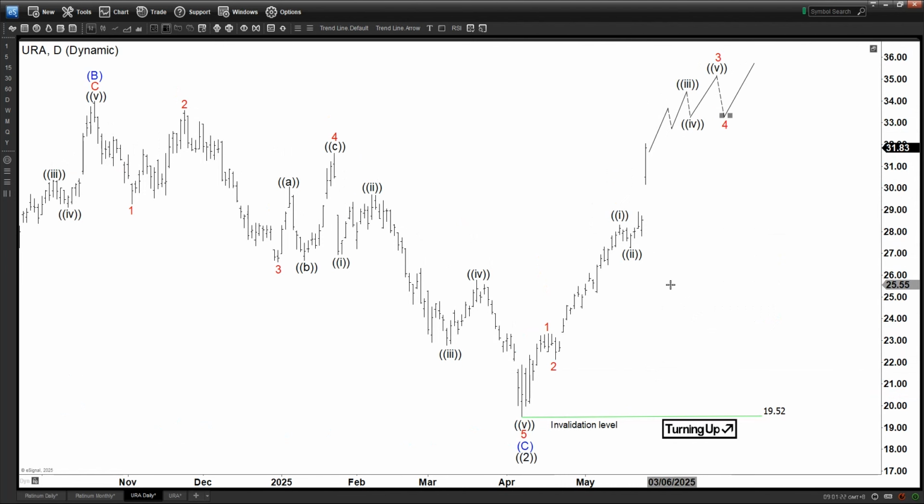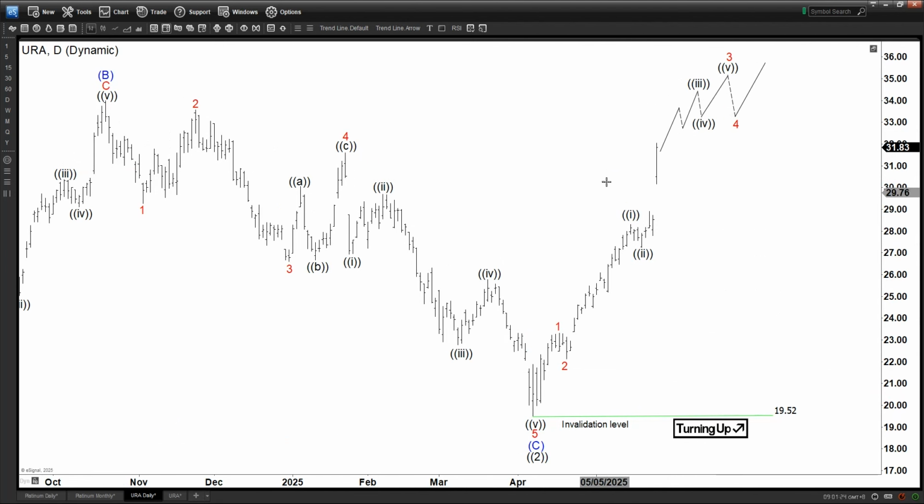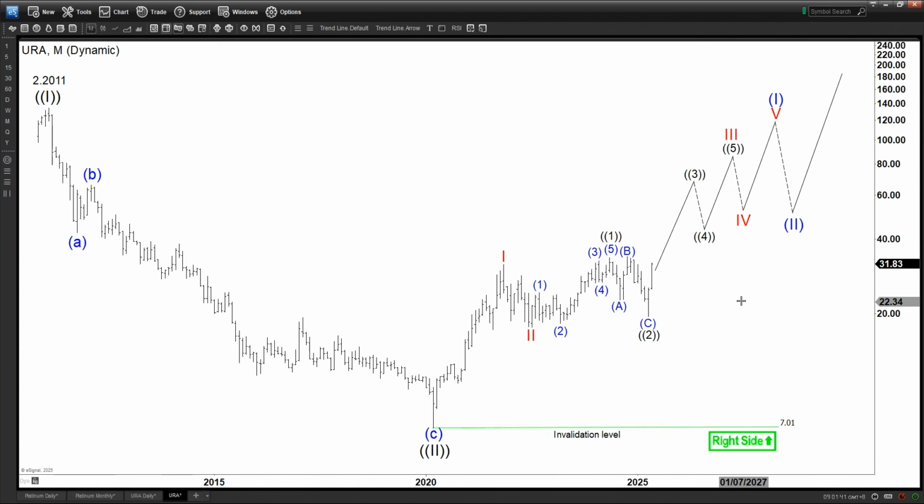So the best way to label it then is a nest 1, 2, 1, 2. So we're within wave 3, right? Within wave 3, we are within wave 3 of 3, technically speaking. So we should continue to see further upside in the coming weeks and months and years, right? In years.